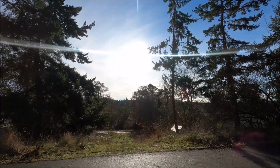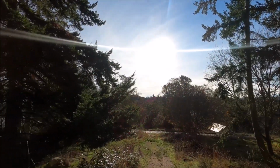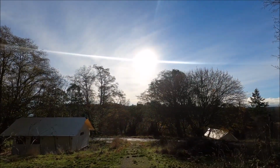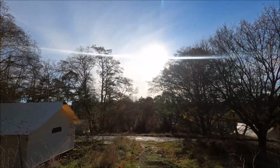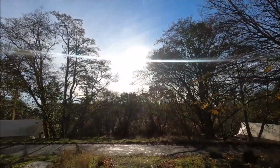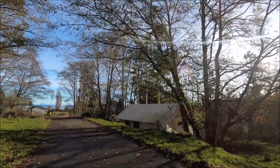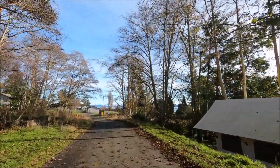These yurts. Temporary type tents, I guess. Straight toward the sun, so we are going south. And it is noon. We'll go to the left here. I was going to say, I saw something walking up ahead and it didn't look like human, and it's a deer.